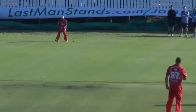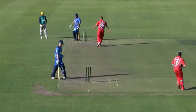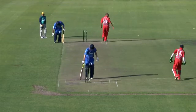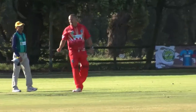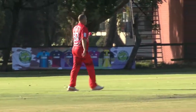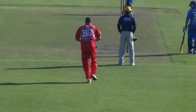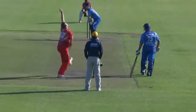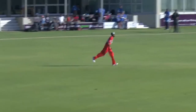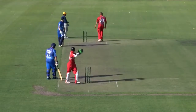Oh, he's got back onto that. Fortunately, straight to third man. Yep. They won't worry about the odd single, that's for sure. Scobie gets that to extra cover, and again it's only a single. Singles won't do it, guys.